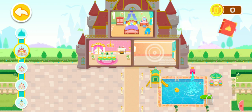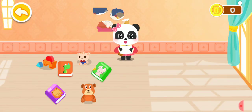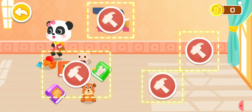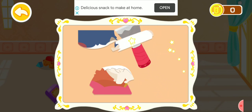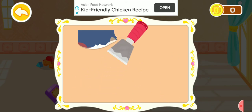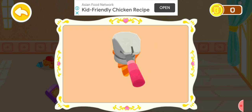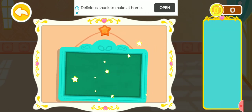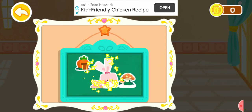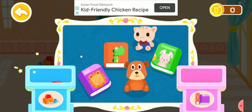Choose a room and start the castle makeover. This is a toy room. We can set up a tent, put blocks and toys here. Scrape off the broken poster. Hang the cardboard once a nail is knocked in. You're awesome! Put away books and toys into different storage boxes.